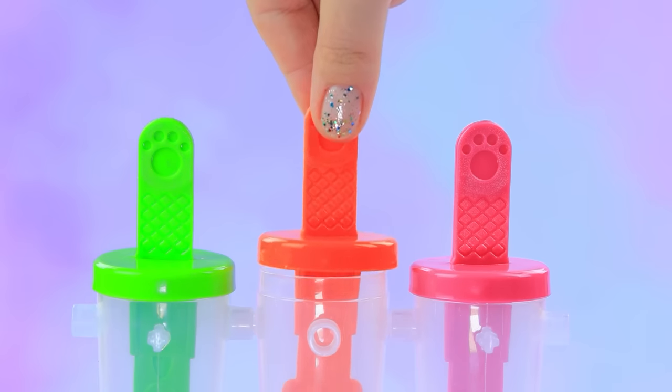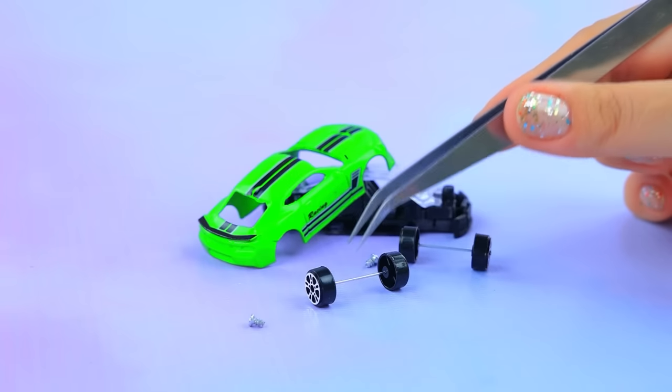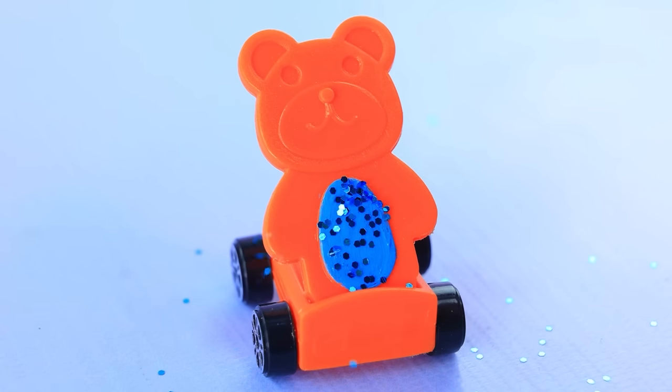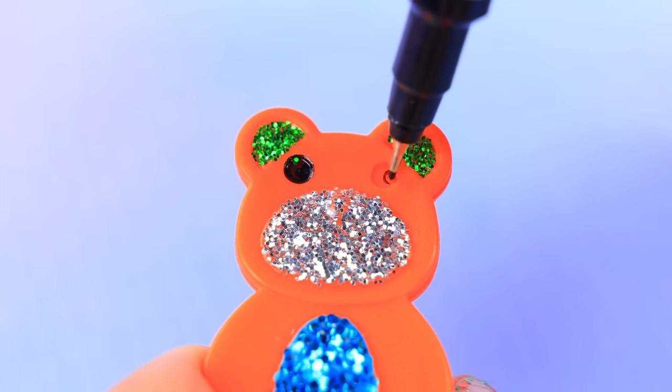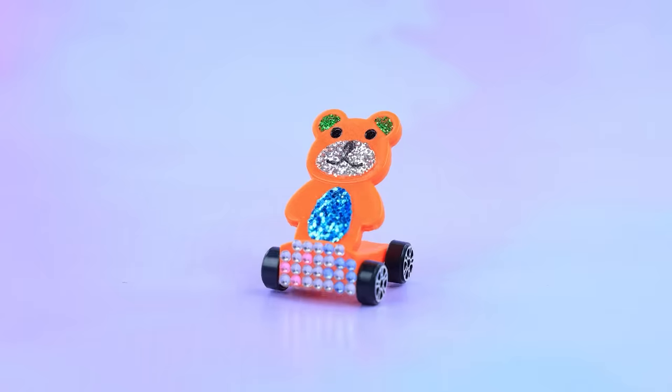What a cute stick! Let's connect the details. Add the wheels. A little sparkle. Draw a face. Now Emily and Ida will learn to walk.